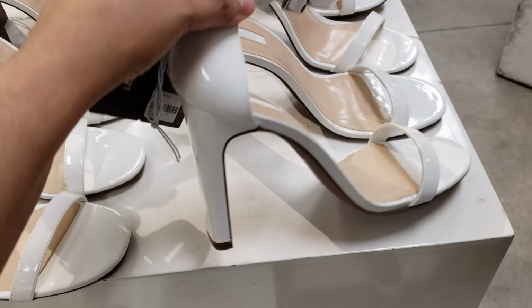Okay, and they do have a leopard one down here for $25. $30 for a very strappy. You have your shoelace. I'm not digging the shoelace though, but I do like the strap. Do have it in the black. $30. Look at these black ones. Actually, it's going to be $30. I feel like majority of them are going to be $30.